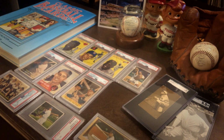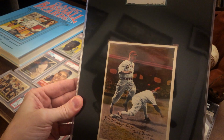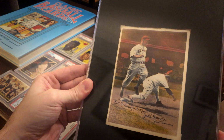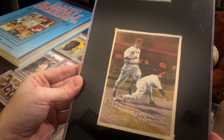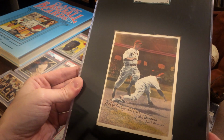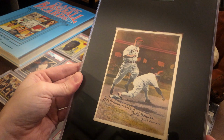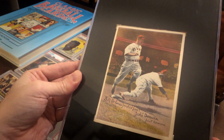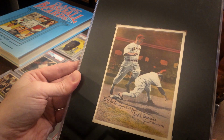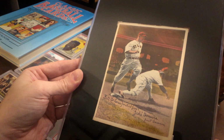Here's another pretty obscure pre-war piece, 1936 R312, and just a really fun action shot. Not something that we think of when we think of baseball cards in the 1930s, but this is a true action shot, and I love the color treatment that this photograph got in its creation. So just a nice close play at first base.